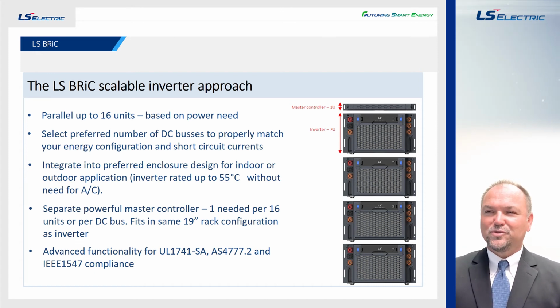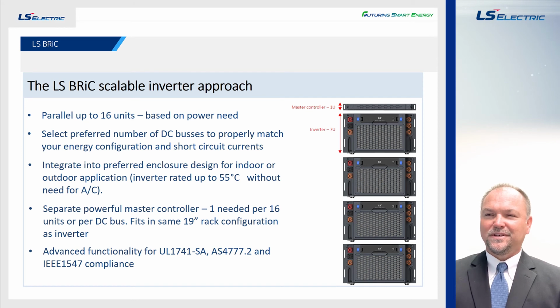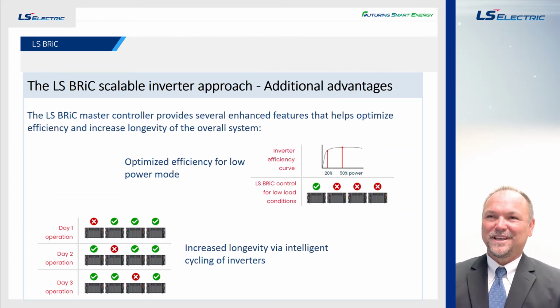The LS-BRic comes with a separate master controller. You would need one master controller per 16 inverters or one master controller per DC bus. The master controller fits in that same 19-inch rack configuration as the inverter. The master controller provides the advanced functionality for the system. There are additional advantages with the LS-BRic scalable inverter approach. The master controller provides several enhanced features that help optimize efficiency and increase longevity of the overall system.